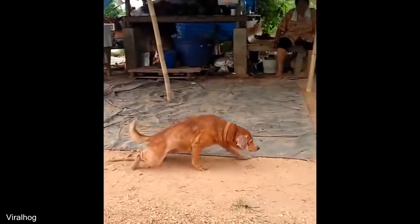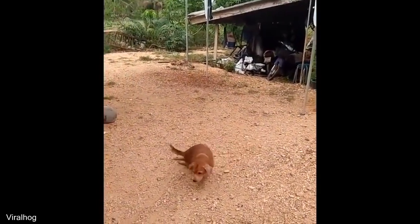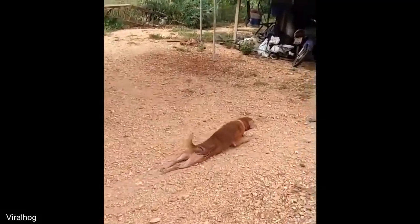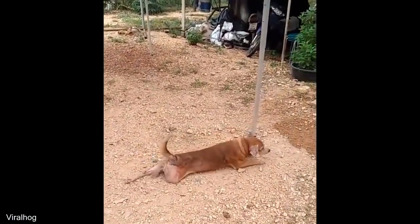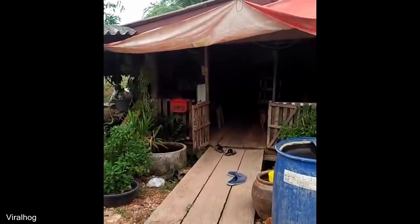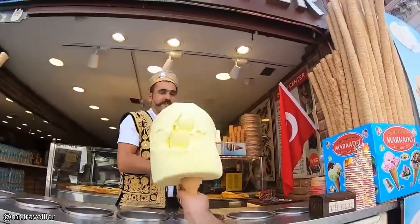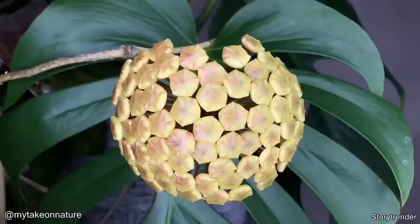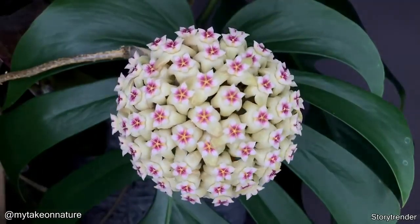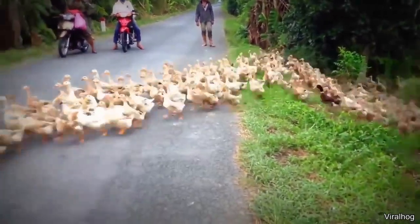This family has a dog that likes to pretend that it's injured. This newborn turtle really wasn't sure if he wanted to come out of his shell or not. I like to buy traditional ice cream in Turkey. It's actually not uncommon to see a river of ducks flow through the streets of Vietnam.